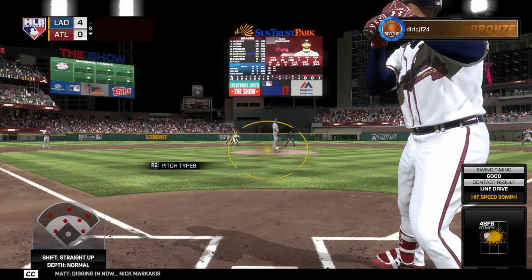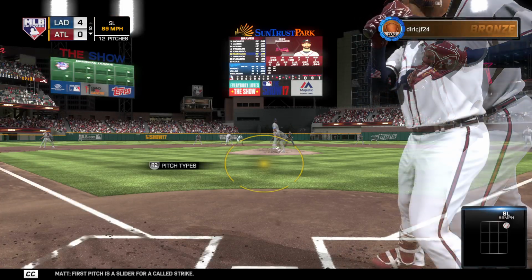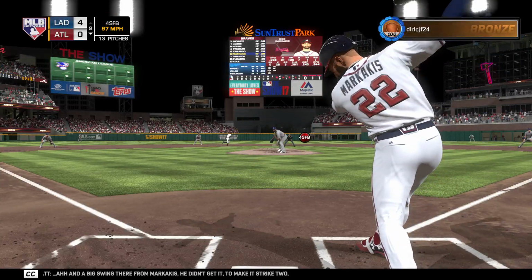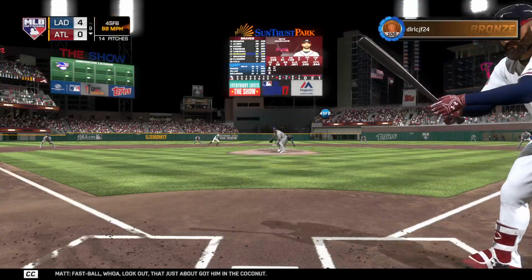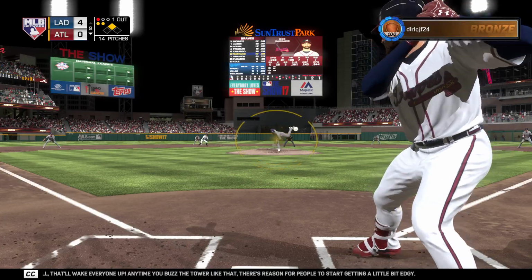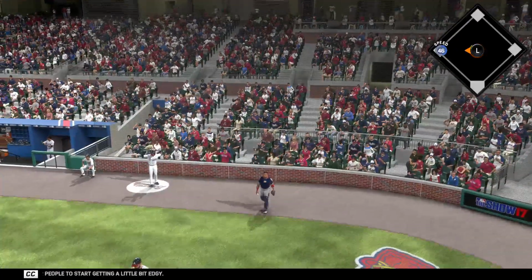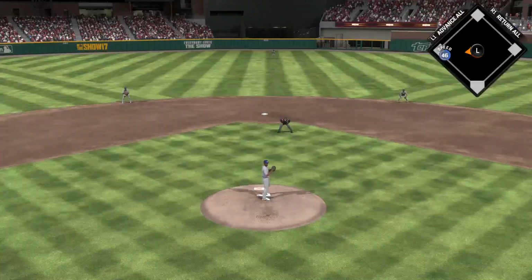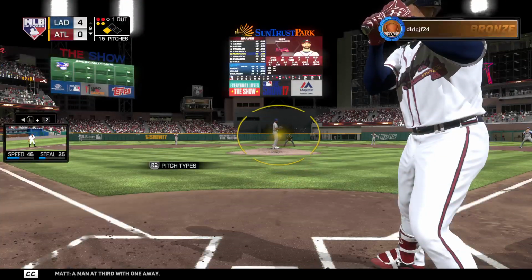Digging in now, Nick Markakis. He was a ground-out victim last time up. First pitch is a slider called for a strike. On a big swing there from Markakis. He didn't get it to make it strike 2. Fastball. Whoa, look out. That just about got him in the coconut. Well, that'll wake everyone up. Anytime you buzz the tower like that, there's reason for people to start getting a little bit edgy. And now a bluff here as he'll just make sure nothing's cooking over there at third. A man at third with one away.